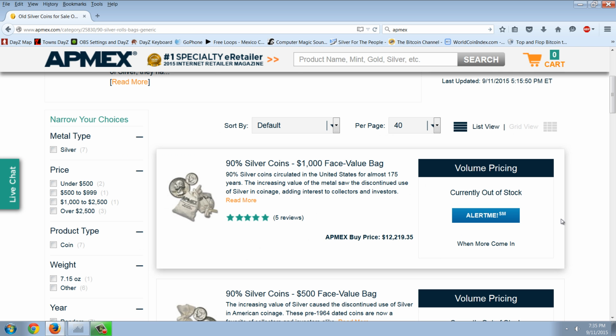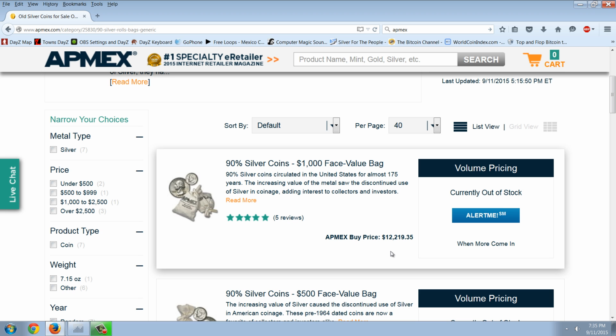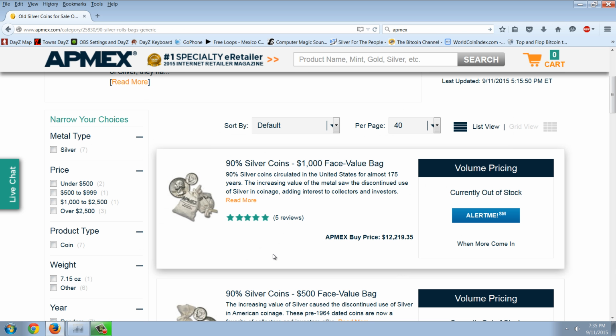Now, why is that so important? The reason why that is so important is because with APMEX paying $17 an ounce for junk silver, which is $2.60 above the spot price, that means that the silver cycle is broken. That means that the silver is not coming in anymore to be melted down and sent to the refiners. That means that this number of scrap will begin to approach zero. But it also means that there is such demand for junk silver that it is not coming in as fast as it's going out.